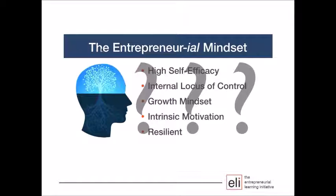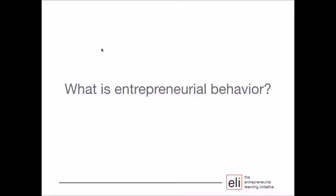So the question I would like to address is, how do we cultivate these characteristics in our workforce, right? How do we shift them from not engaged or disengaged to highly engaged? And how do we cultivate this mindset in our workforce? So I'm going to try to answer three fundamental questions. The first of which is, what is entrepreneurial behavior?